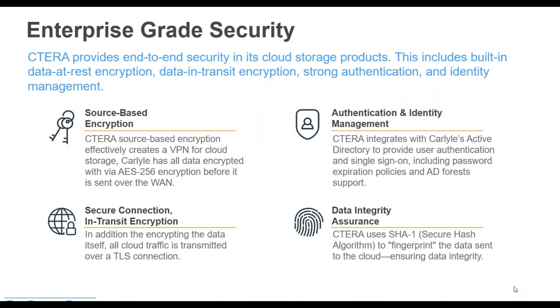This includes source-based encryption for their data before it is sent out across the WAN, and encryption as the data is transmitted over a TLS connection. With CTERA and AWS, we don't experience the security risks of shared software as a service offerings because our data is stored behind our firewall in a VPC that no third party has access to. CTERA is also integrated with our Active Directory, ensuring our file access permissions and user authentication remain secure and consistent.